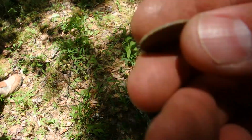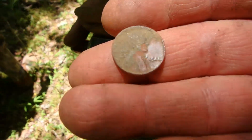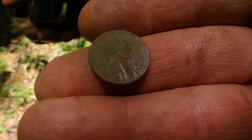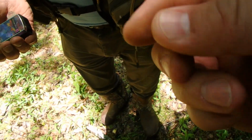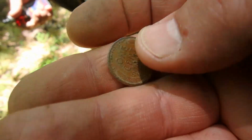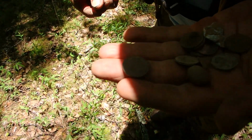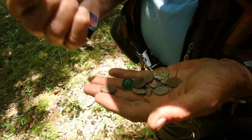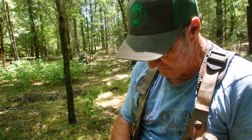You got one Wheatie? No, I got two of them somewhere. 1940, is that 44? Yeah, I got a 44 and a 47. And this is 47, huh? So you got a couple Wheaties. Got a nickel, and some memorials, and a marble in the sinker. Wow.